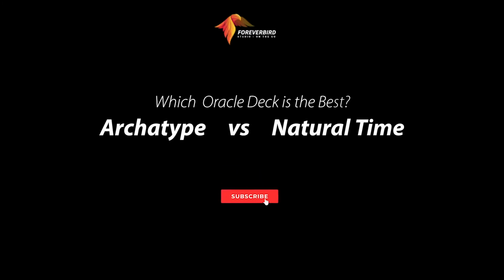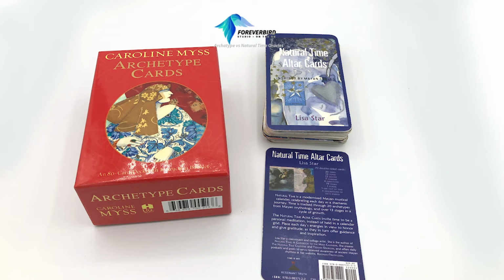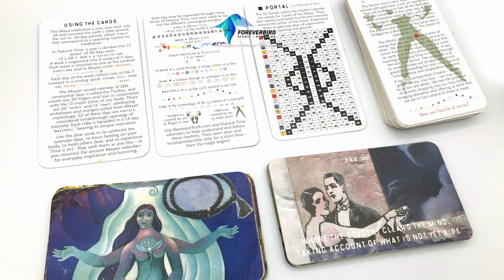Which Oracle deck is the best? The Archetype cards or the Natural Time cards? We're going to take a look at a bunch of different things: the author or artist, the publisher. We're going to check out the packaging, the cards themselves, the artwork, and then a little final comparison between these two. So let's get started with the Natural Time Oracle cards.